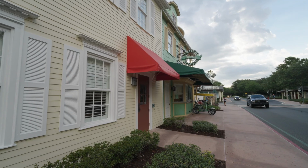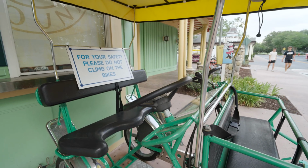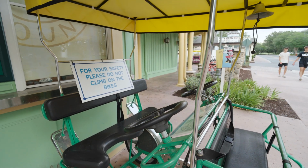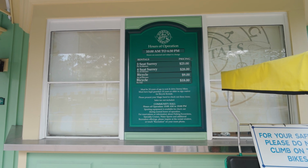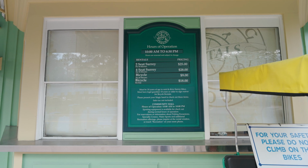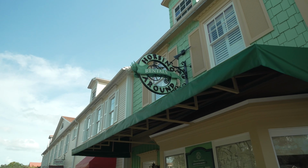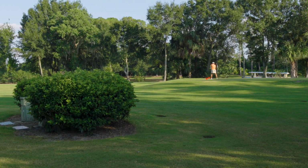Also in this area, you'll find horsing around rentals. Here you can rent bikes and Surrey bikes, as well as check out complimentary tennis rackets, basketball, and shuffleboard equipment. Additionally, while you're there, you can get information about fishing excursions, specialty cruises, water sports, and other recreational offerings. Are you a golfer?